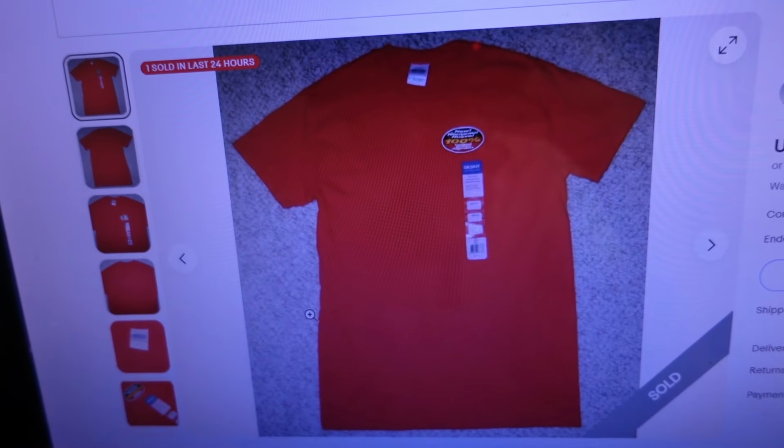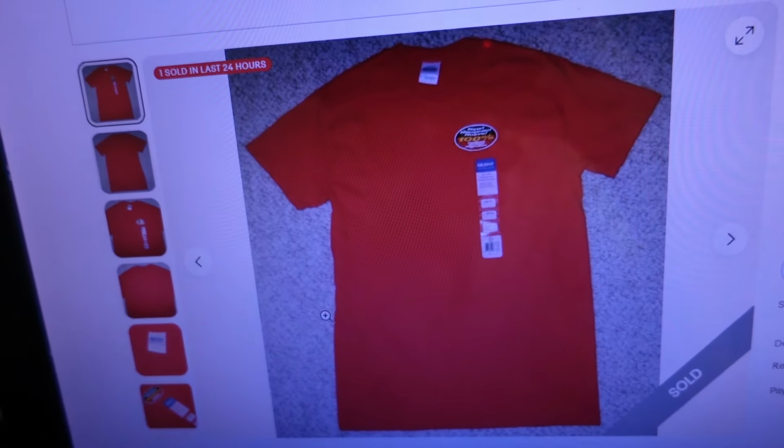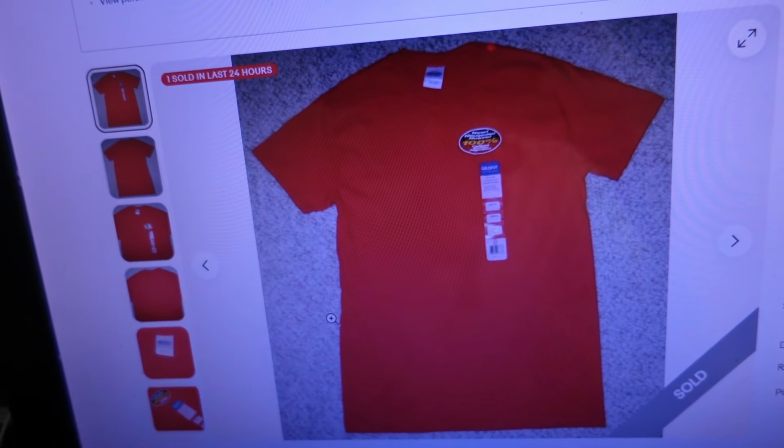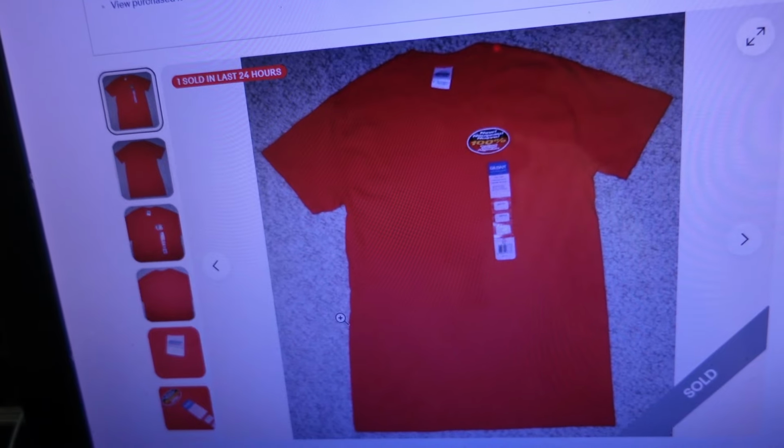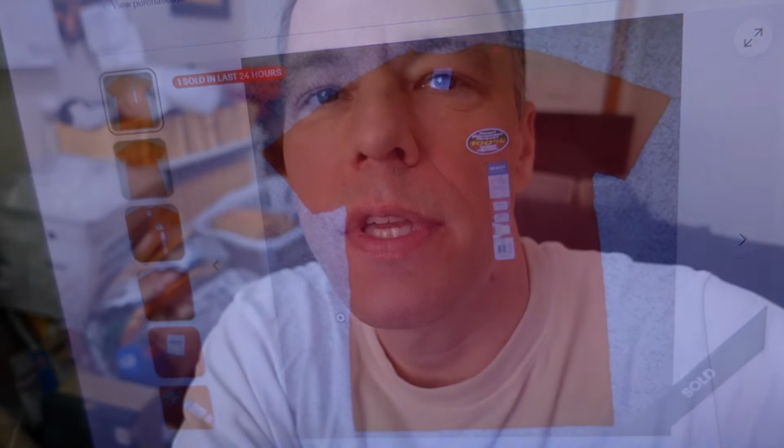The other item sold for $10.13. It's a brand new size small Gildan red cotton men's crew neck t-shirt top. Solid keyword adult. Brand new t-shirt. So I think that was an old t-shirt that I relisted at a lower price. I can tell because I took it on the carpet instead of the whiteboard. I switched to the whiteboard when I moved the business back home. That one was taken on the carpet years ago.